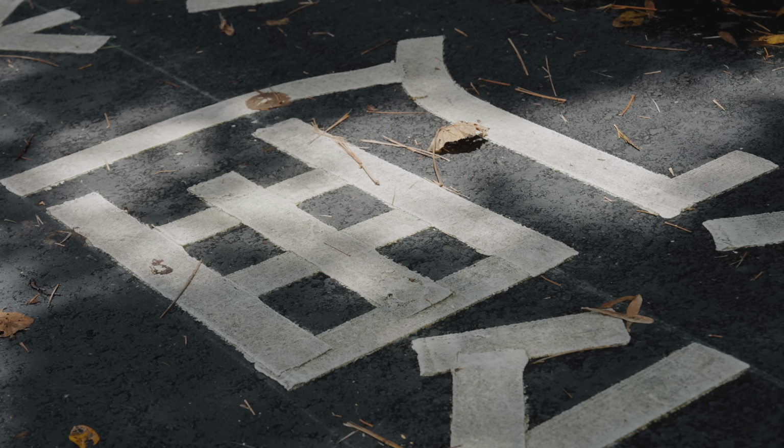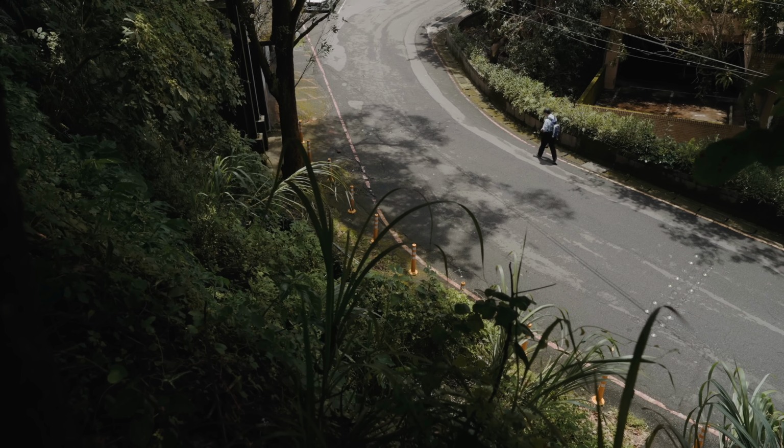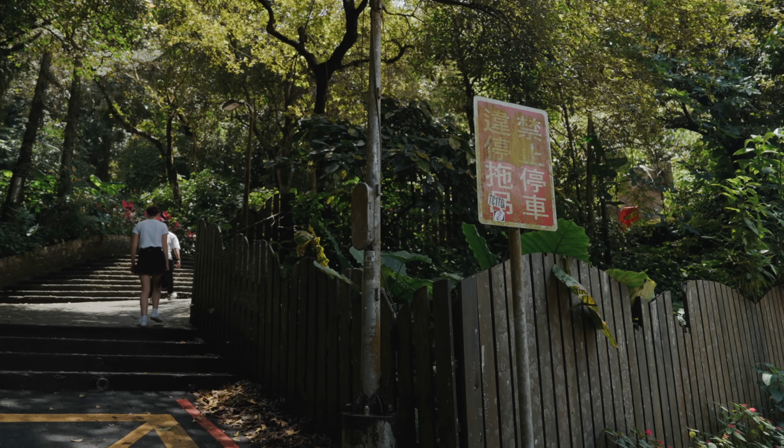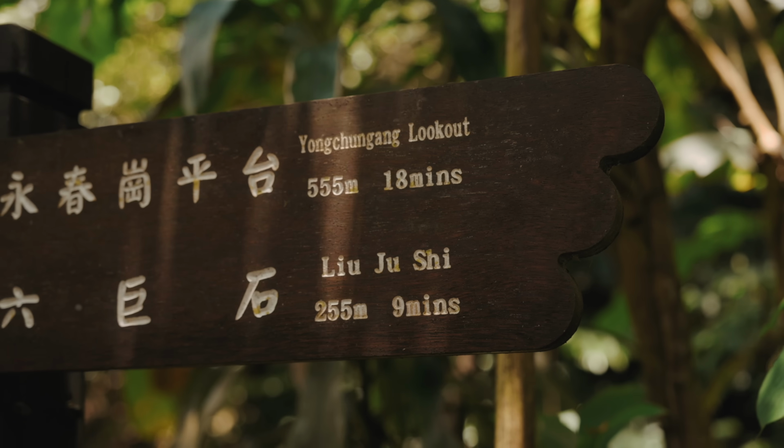After a day of pouring rain, the next day was beautiful, and so we decided to go on a hike for the best view of the skyline and especially the 101. And to make our way up there, we had to hike the Elephant Mountain.